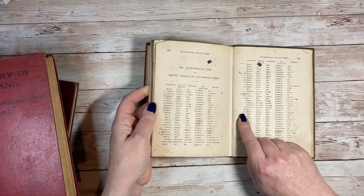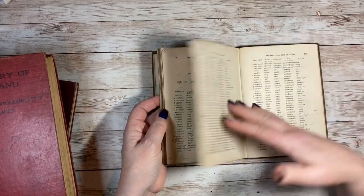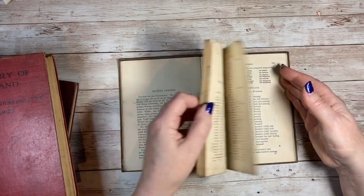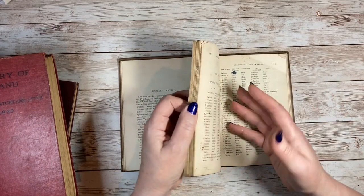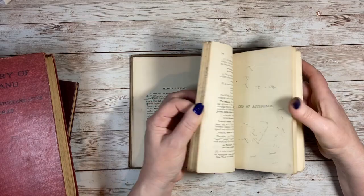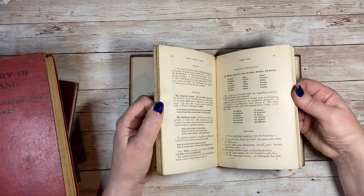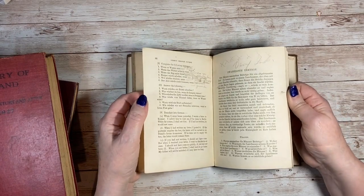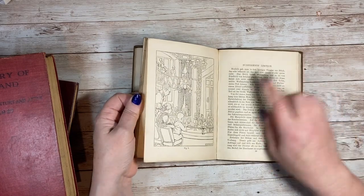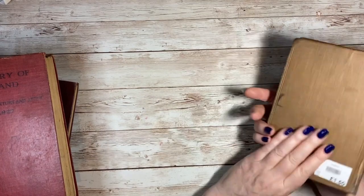So I think that adds to the appeal of it. These are quite nice, and you've got people's writing on there, which I think is a nice little addition. They've even written on the edges of the book. So I'm happy with that. Some more pictures. That's quite nice. I like that. So yeah, I thought that was good.